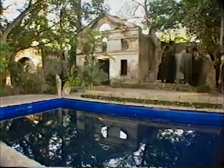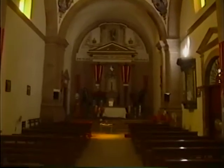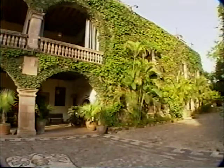Here, history and tradition meet with all the modern necessities required for a relaxing stay. The Hacienda even has its own church. Built when San Gabriel was home to the Franciscans, the church is a beautifully crafted building, still being used for town weddings today. Thanks to the vision of its present owner, San Gabriel is now a luxury hotel.